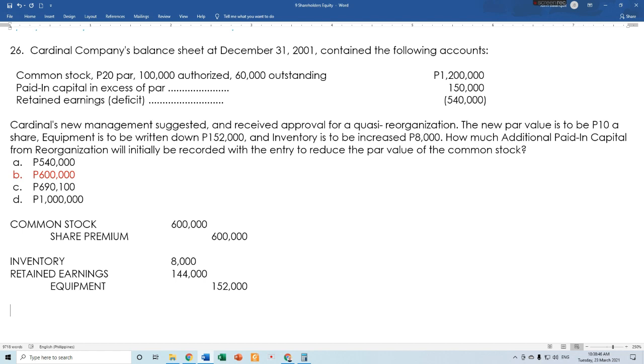i-eliminate na natin yung deficit. So, yung deficit natin na 540, nadagdagan pa siya ng 144. So, magiging 684 na siya. So, debit ka ng retained ng share premium dito na 684. Okay. Tapos, share premium. Retained earnings. 684.